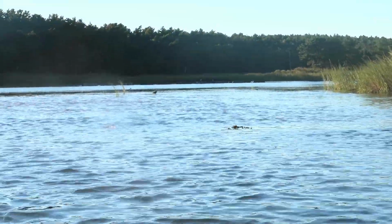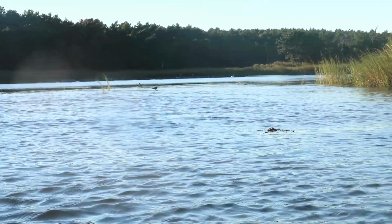Now, another funny bird are the sandpipers. And so here they were having their evening feed with their long nail-like beaks. They always make me laugh.